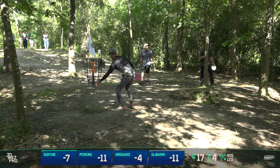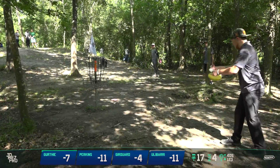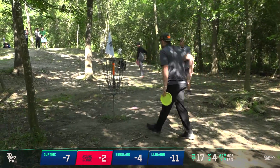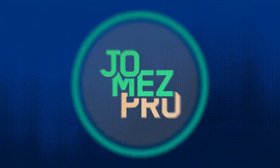And so, me tapping in for par. Tanner missed his birdie putt, unfortunately. AP tapping in for 5. Yeah, I mean, a 3 would have been special, but a 4 doesn't feel too bad on this one. Right.